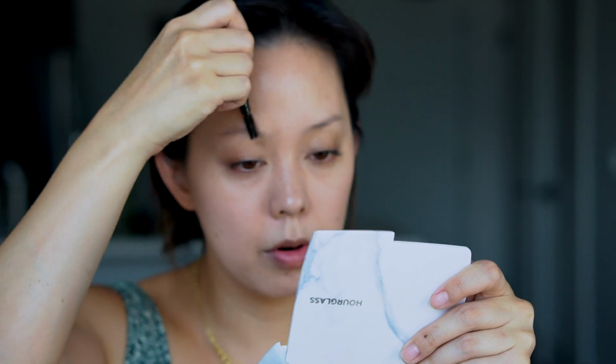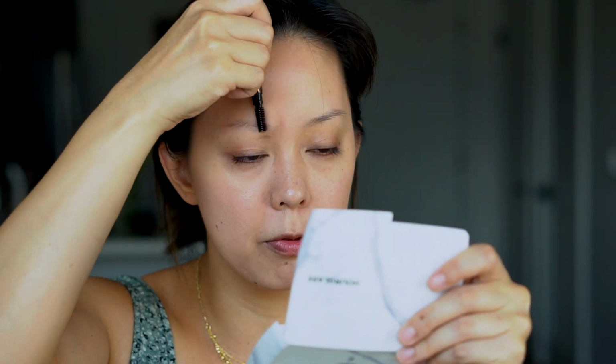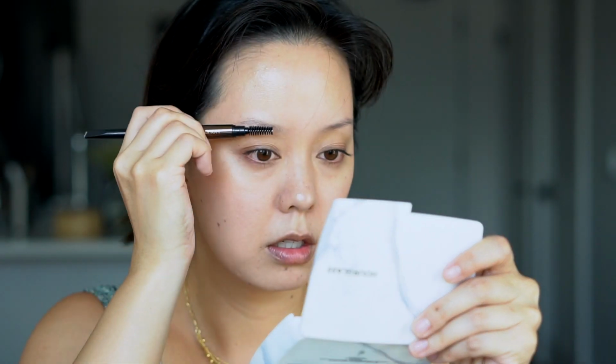This is the Hourglass Arch Brow Sculpting Pencil in Warm Brunette. I like to back comb my brows to kind of give them a little more texture before I go in with shaping them.